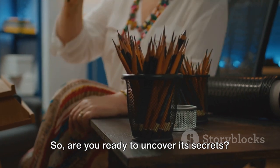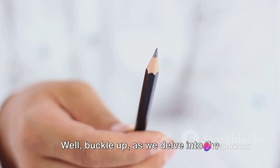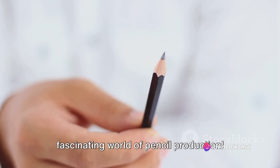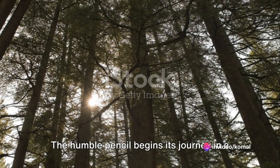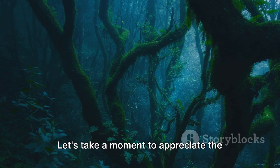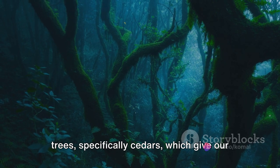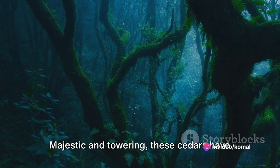So, are you ready to uncover its secrets? Well, buckle up as we delve into the fascinating world of pencil production. The humble pencil begins its journey in a forest as a tree. Let's take a moment to appreciate the trees, specifically cedars, which give our pencils their start.